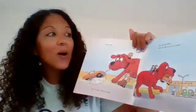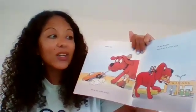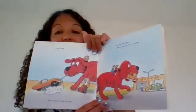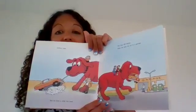The man felt better when we took his car to the garage. Well, they didn't have to get a tow truck. Clifford just put the car in his mouth and took it to the garage. Now, if I had to get a tow truck and I didn't have AAA, it might cost a lot of money. So Clifford helped that man save some money.